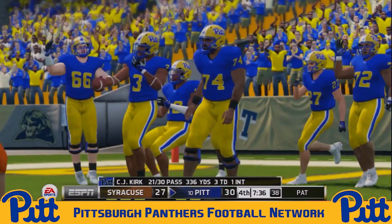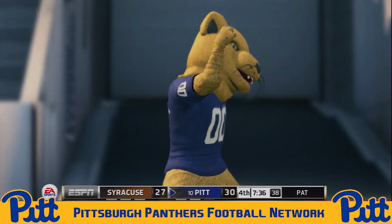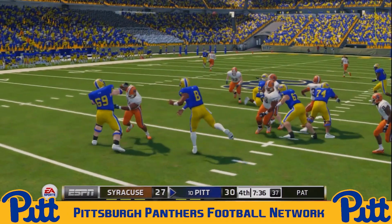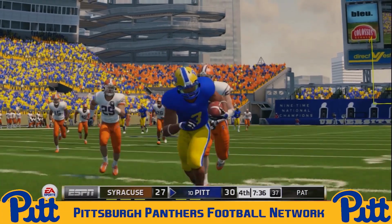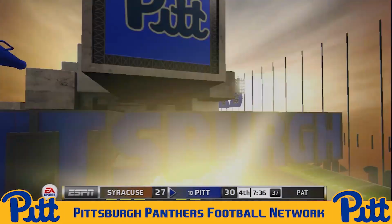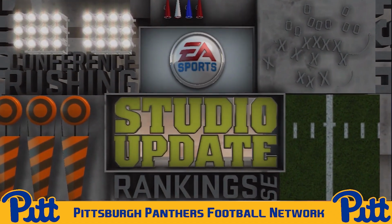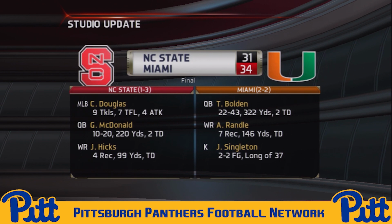58-yard link up between the freshman phenoms. C.J. Kirk found Davion Reynolds behind the coverage, and it's a huge score for the Panthers as they retake the lead here early in the fourth quarter. 31-27. A gigantic play there. Reynolds motioned out of the backfield, was able to get behind his defender who was forced to come out into coverage on him, and it was a great throw from Kirk in stride, and he was able to take it to the house for the go-ahead score for the Panthers.